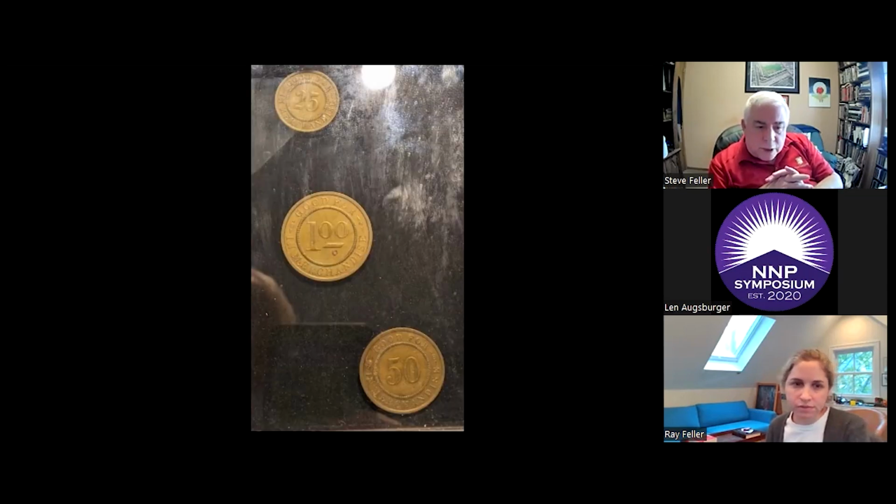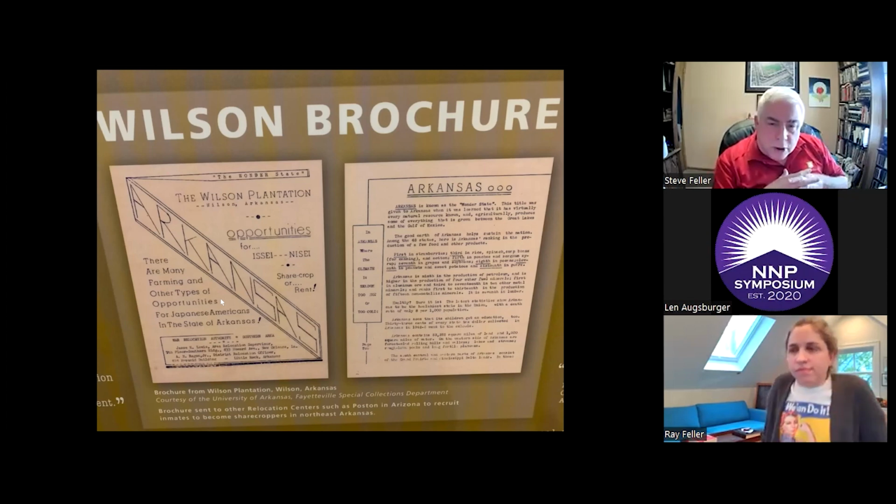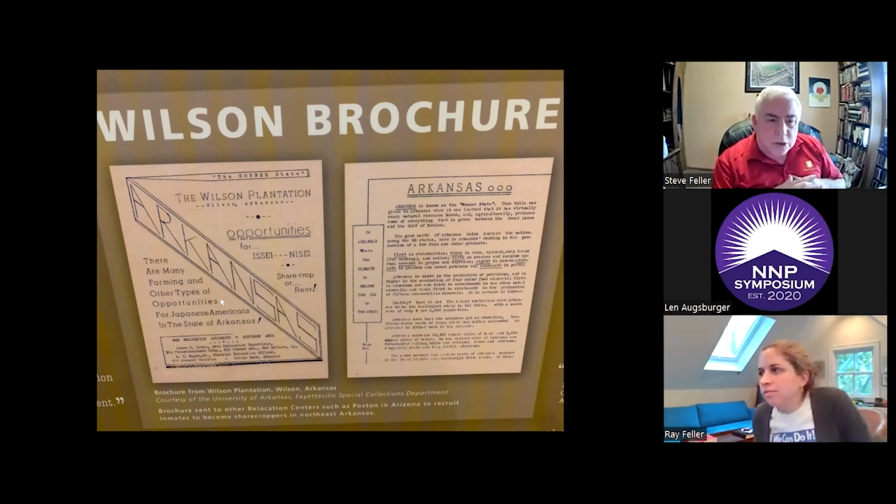So these are from the Wilson commissary. And first we saw this right inside the exhibit area of the museum. And then I made the connection in the back part of the museum, which has a whole description, of which this is a small part, of the Wilson. It's called the Wilson brochure, the Wilson Plantation in Wilkin, Arkansas.